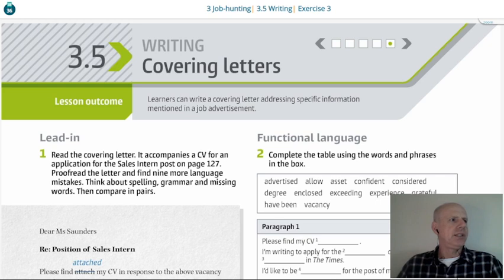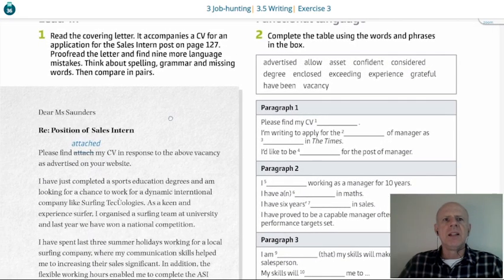Well, we have this first exercise here. Read the covering letter. We are going to read together. It accompanies a CV for an application for the sales intern post on page 127. Proofread the letter and find 9 more language mistakes. Look, it's the game of 7 mistakes, but it's not 7, it's 9. Think about spelling, grammar, and missing words. Let's try to find those 9 mistakes. But first of all, let's see the sales intern post on page 127.